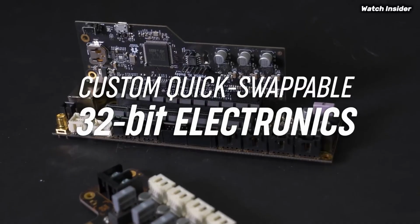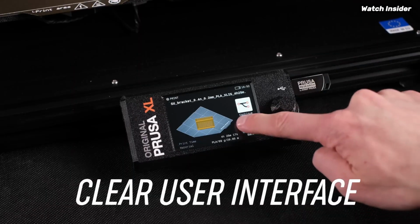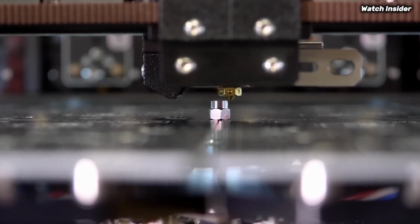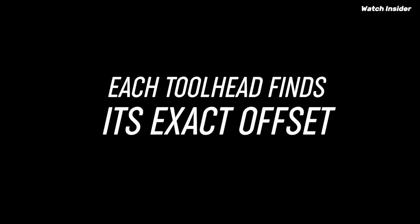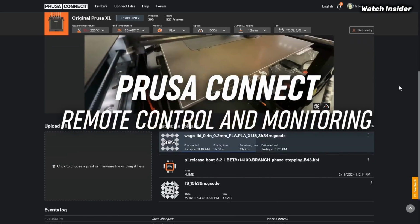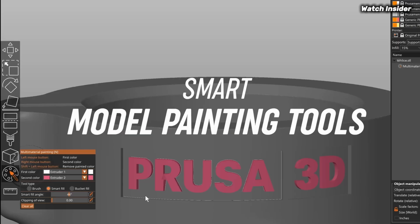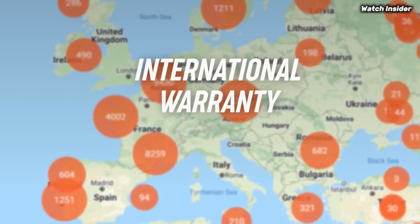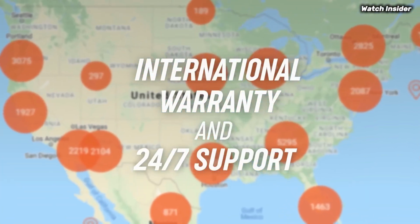The user interface is intuitive, making it easy for both beginners and experienced users to navigate and adjust settings as needed. Another advantage of the Prusa Core 1 is its active community and support. With numerous online resources, forums, and user groups, finding help and inspiration is easy, enhancing the overall 3D printing experience.